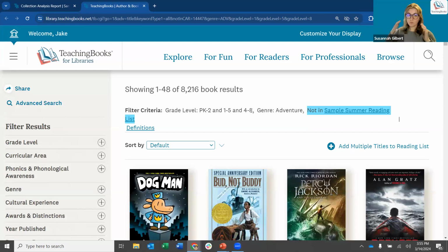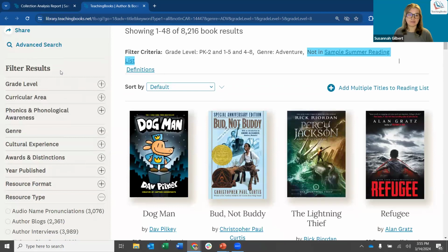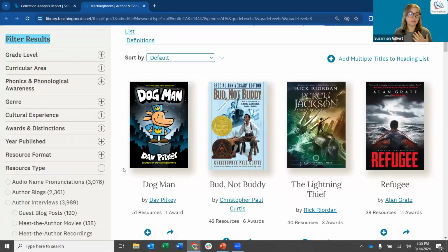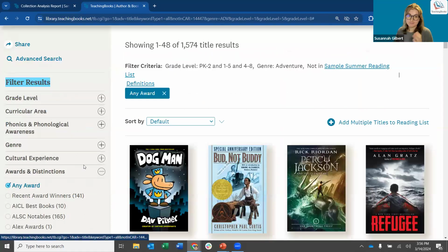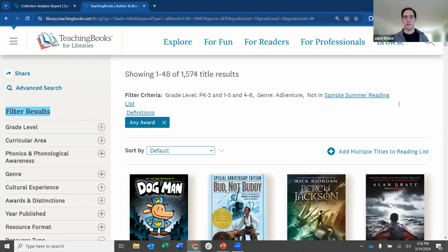But 8,000 titles is way too many titles. So we're going to play around with our filters on the left there. So you'll see we've got a whole lot of different options. We know that this list that we're starting with didn't have very many award winners. That was a pretty low number. So we could pick the awards and distinctions category of the filters, and we could say we want books that have won any award at all. We could pick a specific one, or we could just say we want award winners. Okay, and so that drops us down quite a lot there, more manageable number.